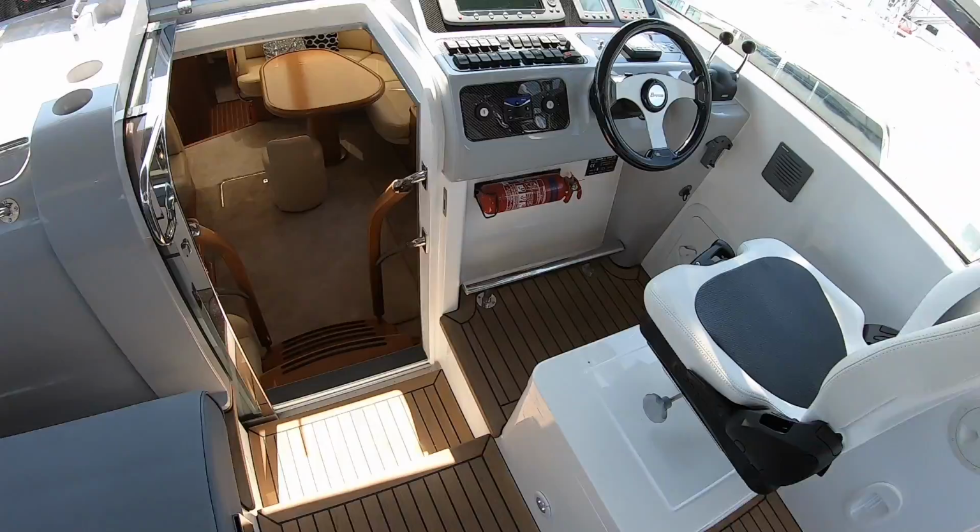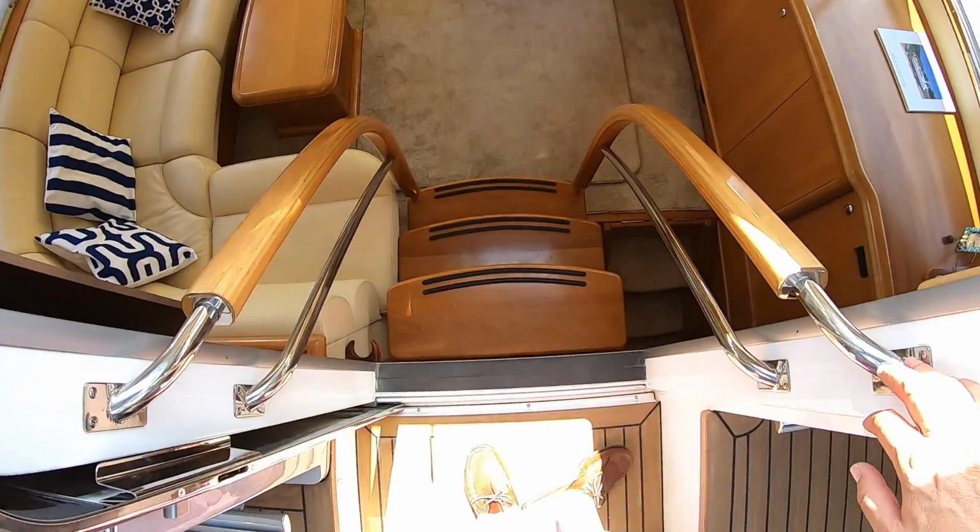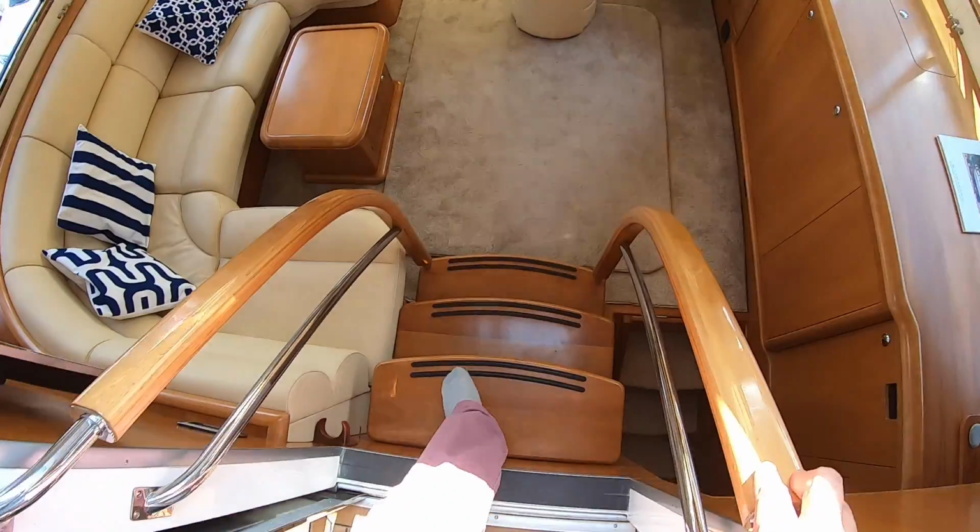Okay, let's head on down. I'll show you the interior, because the interior on this boat, I think, is the real big news. Slip my shoes off and we'll head on inside.